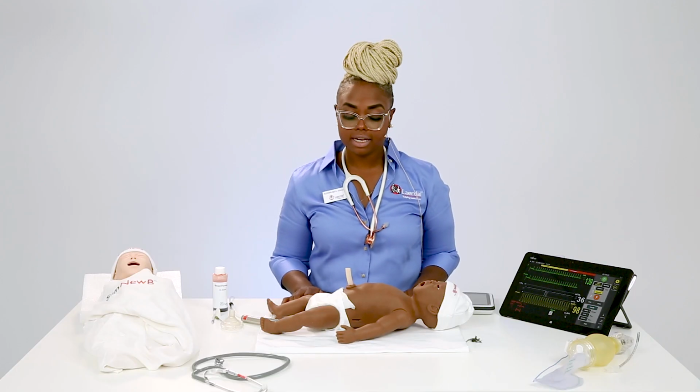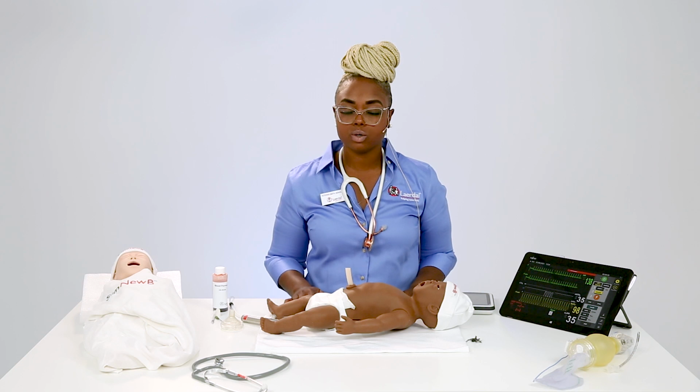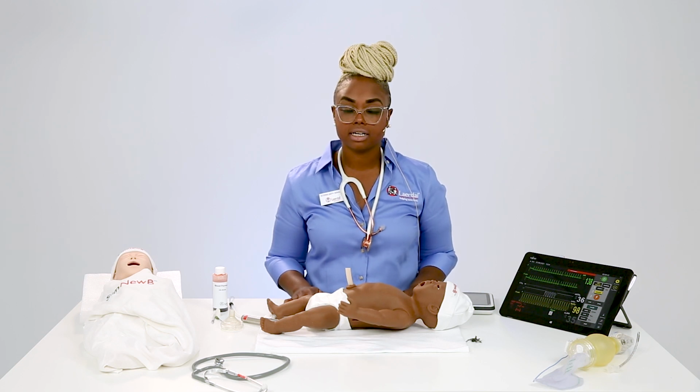All right, the next question I see that came in is, what kind of device is the monitor being shown on? And it's just a tablet that we have displayed for this demonstration. Next question, can SimNewB have nasogastric tube insertion? Yes, there can be a nasogastric tube inserted into SimNewB. Also, he can have nasal intubation if necessary.